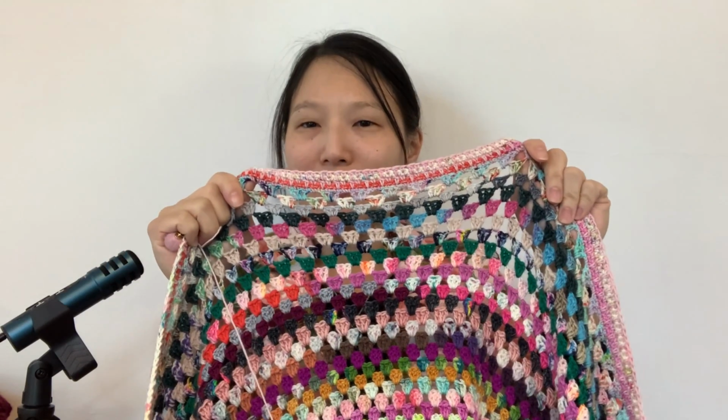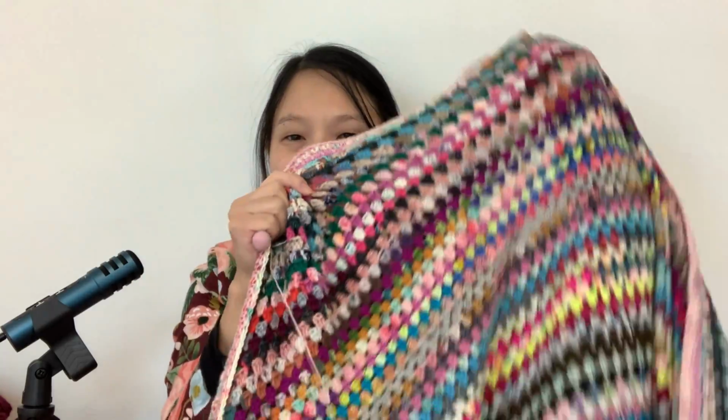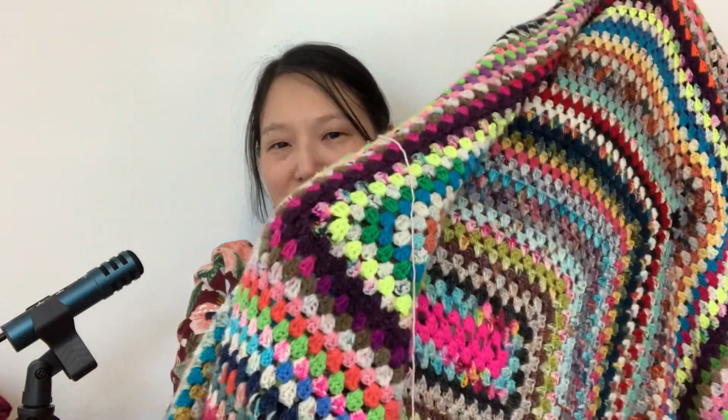But I'm just so happy with how this is turning out, and I'm super excited to be finished with it because I think I looked this up and I started this back in 2017, I want to say. So it's been in the works for quite a long time, and I would be so happy to get this all done and washed up and put on my couch.